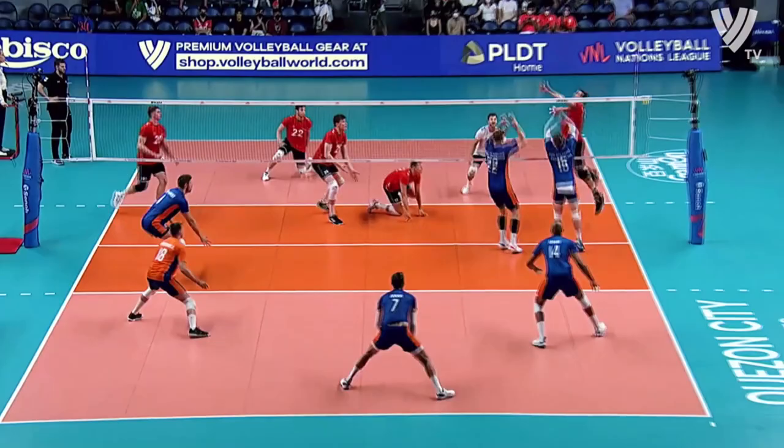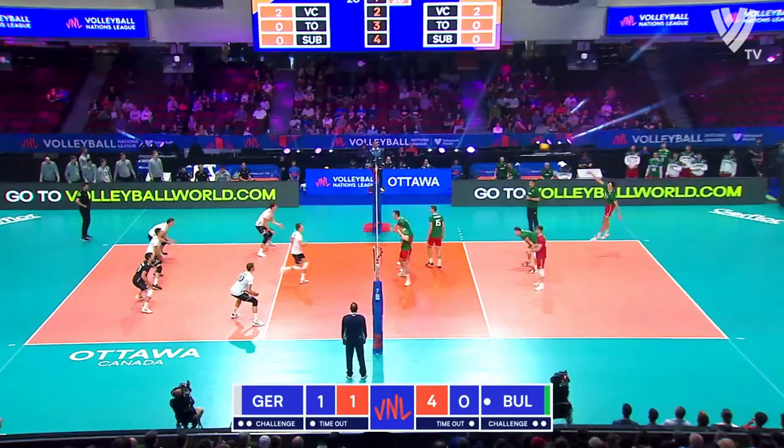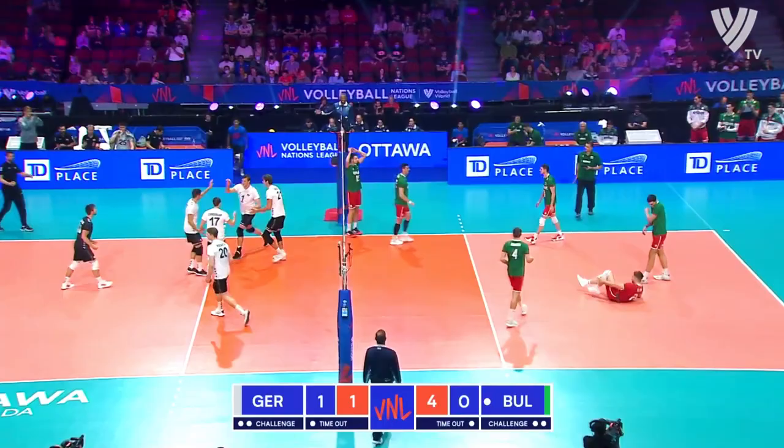Just needs to be more confident. Just step into the ball, pass it. There, perfect right there. Change up there for Mikolov, handled easily, and a first ball quick tempo delivery to Fromm on the left side, and he finds the floor.